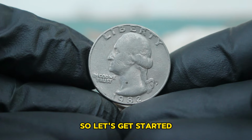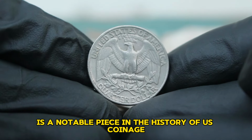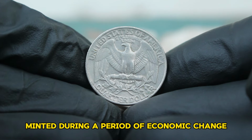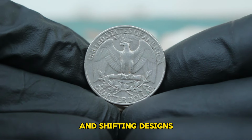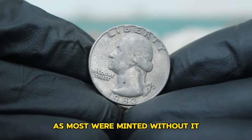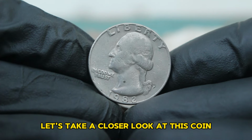So, let's get started. The 1982 Washington Quarter is a notable piece in the history of U.S. coinage. Minted during a period of economic change and shifting designs, this coin stands out due to its unique era. A large date with P mint mark. The P mint mark, signifying Philadelphia, is rare on quarters from this year, as most were minted without it or with different markings. Let's take a closer look at this coin.